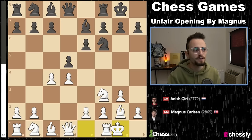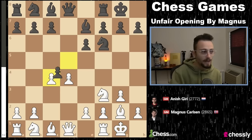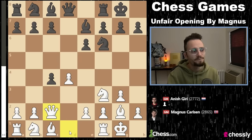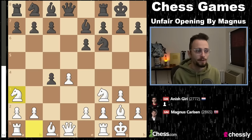Now, this time, you'll notice that both sides have castled. Last time, we had a very quick capture on c4. Now we do as well, but it's a little bit slower than last time. Now here there is a main line, which is queen to c2. And we will probably see this at some point in the video, because there are a lot of games. Magnus here plays a sideline. He plays knight to a3.